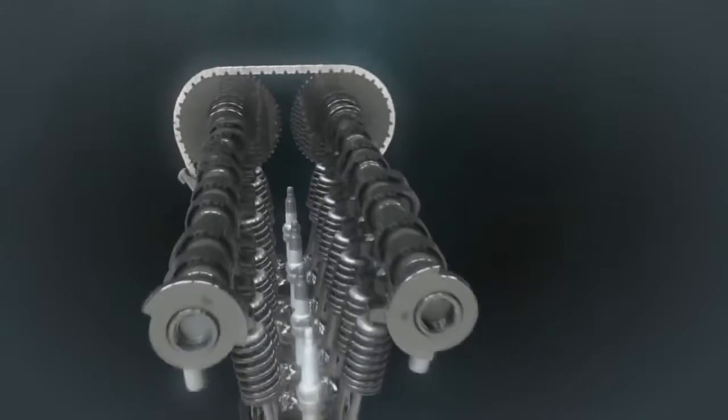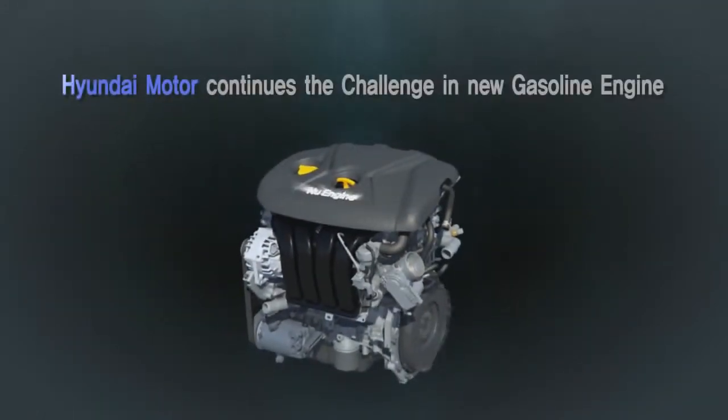A true masterpiece. The new engine. Hyundai Motor continues to challenge new engine technology.